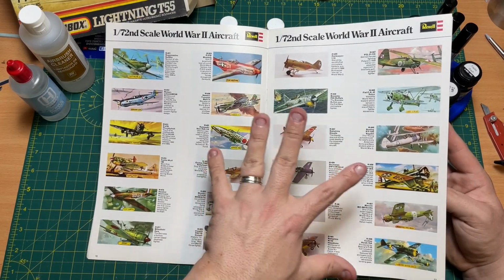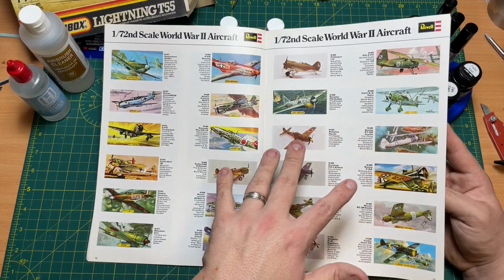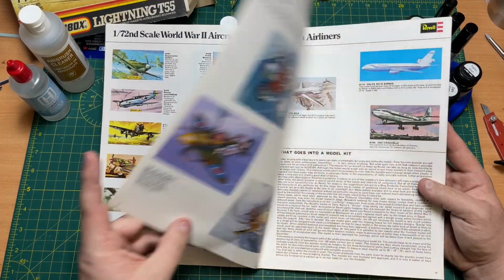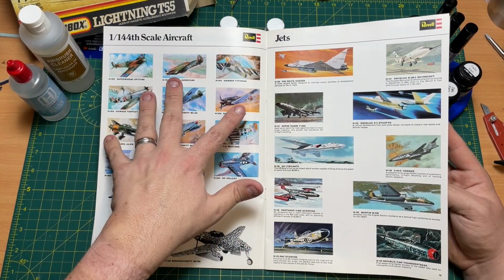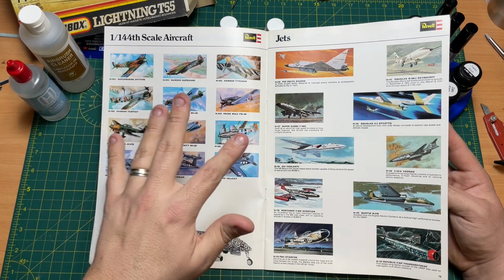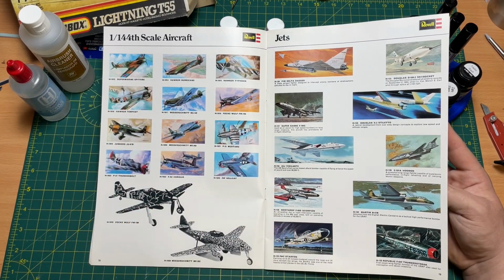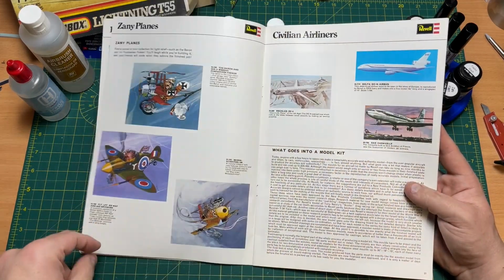Moving on through, also a lot of them are either showing you the model or showing you the box art. They're not doing both as you go through. There's the 1:44 scale jet aircraft, sorry, scale aircraft. I've built a few. I wouldn't recommend 1:44 scale. There's their jets there. Some nice jets there, of course.